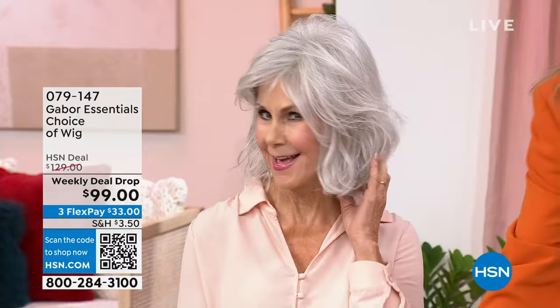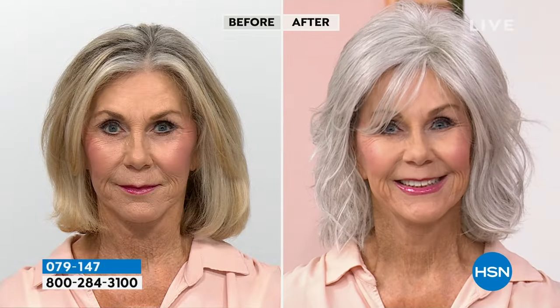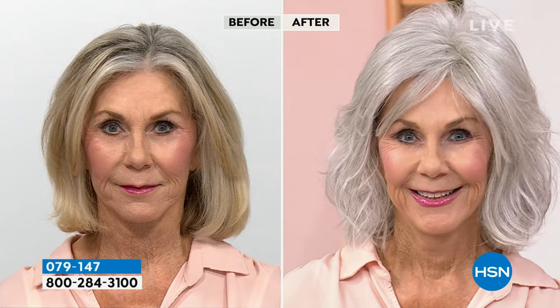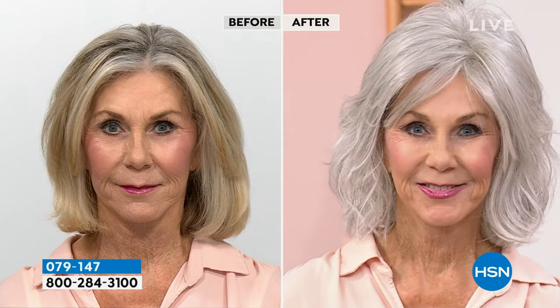Look how beautiful that looks on you. Your eyes now pop as soon as you put on that gray. Look at those eyes popping. If we all could be this color gray, we'd never dye our hair again. This is true. You look incredible.